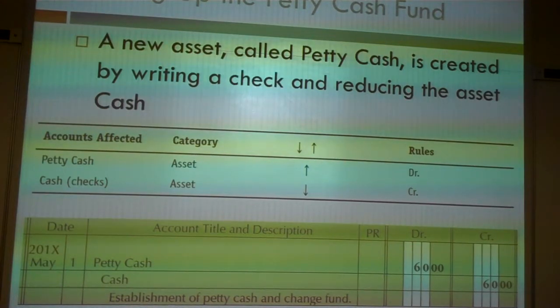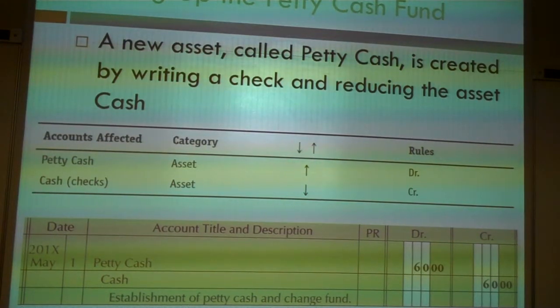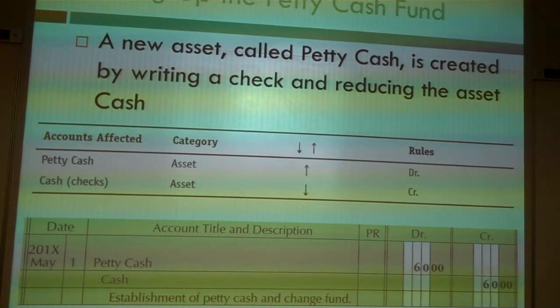When we set up petty cash the first time, we're going to use the account of petty cash, and that will be our debit, and then our credit will be cash. That's to establish the petty cash. Now that is the only time we will use the account of petty cash. The only time. Now we set it up for $60. If we decide next year that we really need to have $100 in that account, then we would have one more transaction, petty cash for $40 as a debit, and cash for $40 as a credit.